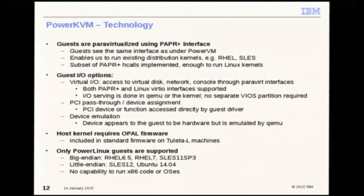That means that all of the existing distribution kernels from Red Hat, SUSE, Ubuntu, whoever, they all continue to work under PowerKVM, and they work basically the same way that they do under PowerVM. So this gives us a nice, easy path. It means that we don't have to ask the distributions to produce a separate version for KVM from the version that they already do for PowerVM. It's the same thing. For I/O, there's basically three options, one more than with PowerVM.